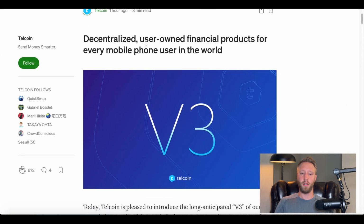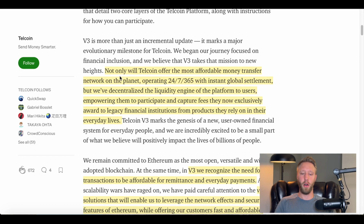And so this is a decentralized user-owned financial product for every mobile phone user in the entire world. And so that is what they are focusing on. They are focusing on people that are unbanked. They may not have a smartphone, and so they can still transfer this money and they can hold that money themselves.